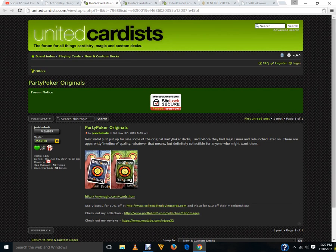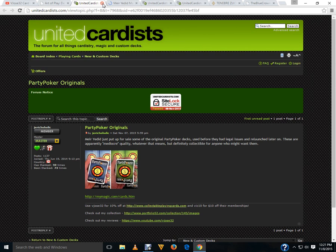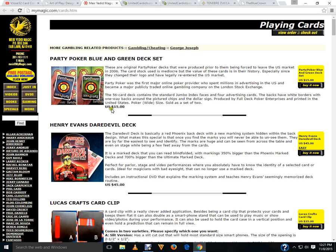I'll keep you posted. I want to point out these, now available at mymagic.com. It's Party Poker playing cards in green and blue. These are like the original Party Poker playing cards before they had legal issues with their logos and had to relaunch them. Pretty interesting. Apparently the quality is mediocre, according to My Magic. But it's definitely got some collectible value to it here.